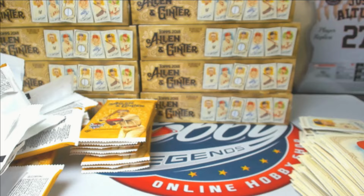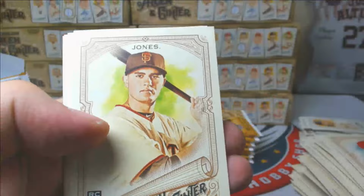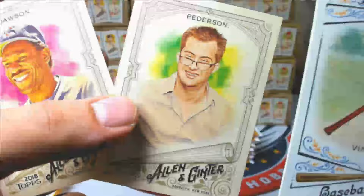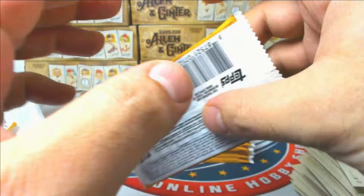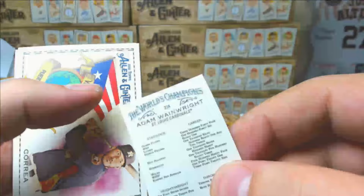Clear these here. Oy vey. Clarity, rookie. Ryder Jones, high number, rookie SP. No mini in this pack, huh? That's weird. Okay. No mini in this pack. That sucks. Base. Adam Wainwright, base mini.